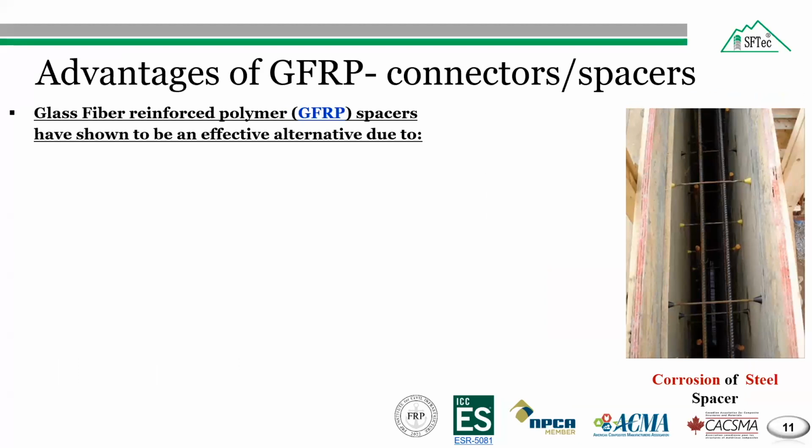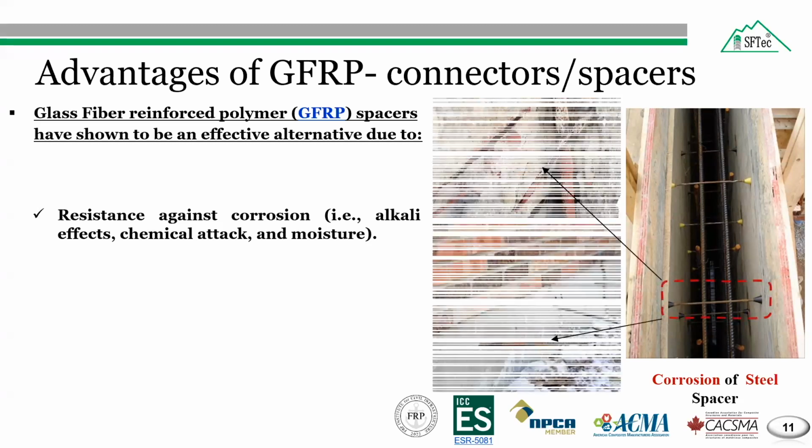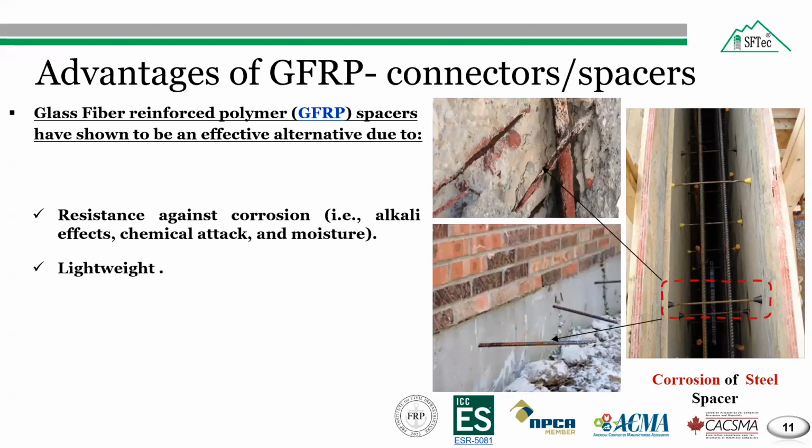Now let's explore the advantages of GFRP spacers as an alternative solution to steel ones. High resistance against corrosion, such as alkali effects, chemical attack, and moisture. The light weight of GFRP spacers compared to steel, cost-effective with low assembly costs due to quick and easy installation. It is considered a non-conductive and magnetic-free material. Due to the profiling, the bar achieves high pull-out and punch-through resistance.